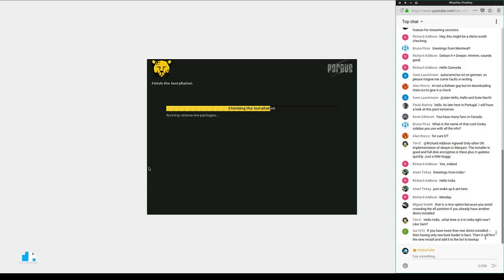Yeah, Tux 1313 also mentions the bootloader. If you have more than one distro installed, then it will find the new install and add it to the list to boot up. Okay.